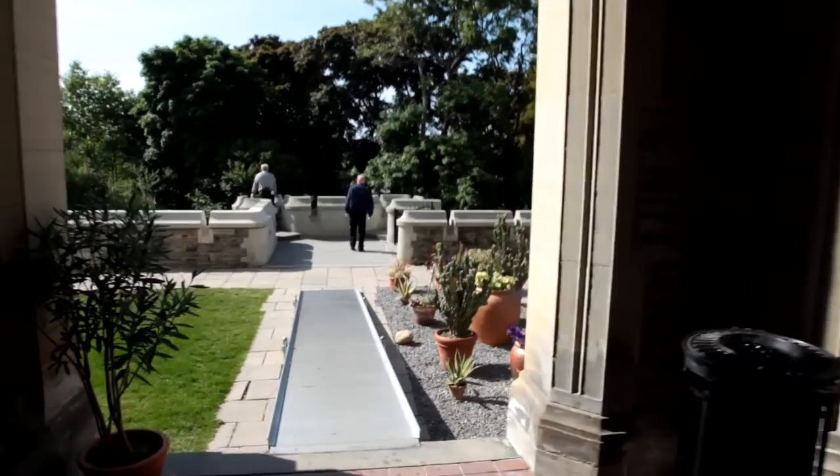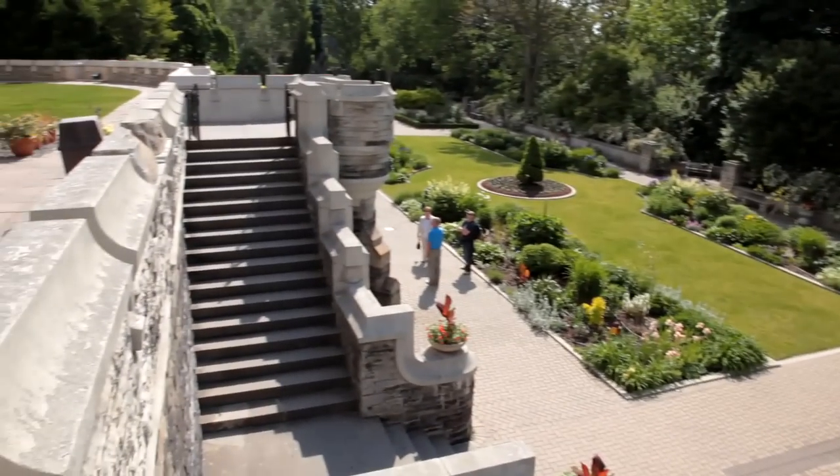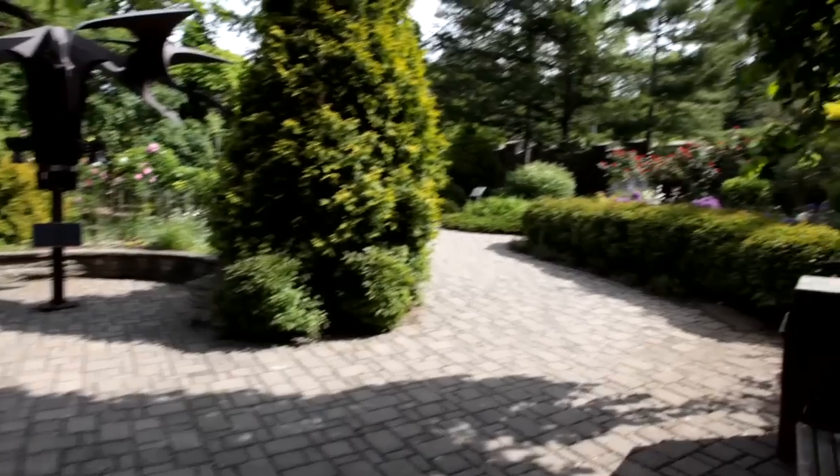There are about 5.5 hectares of estate gardens that surround the castle. Actually, if you're standing in the middle of them, you have no idea you're in the middle of a city.